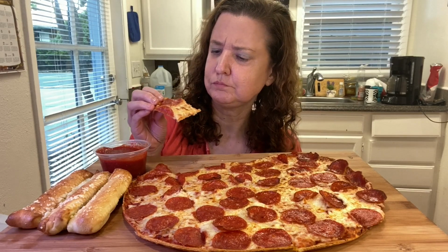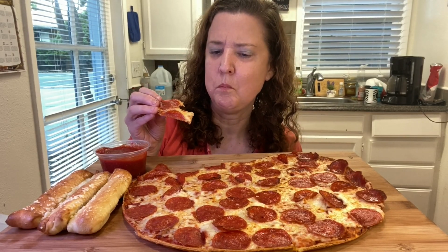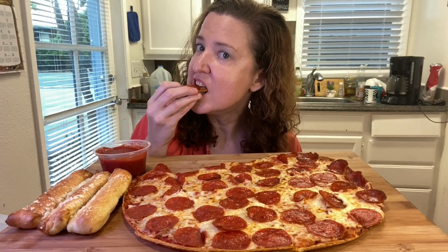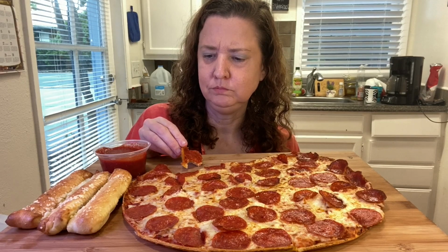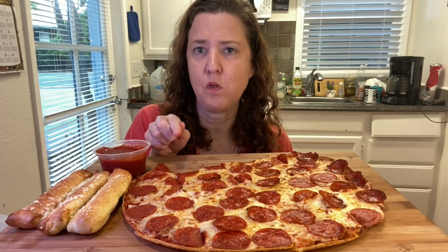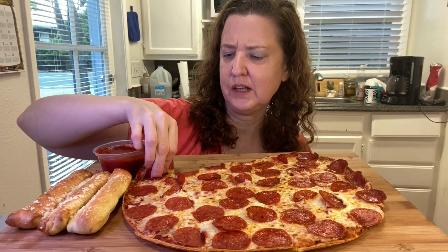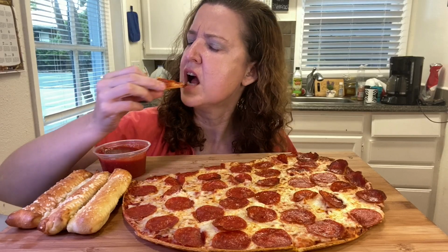Wow. I love how it's thin crust too. Thin crust is like low carb, you know. Yeah, that's good. So they come in squares. I think that's how they do thin pizza at pizza restaurants, little squares.